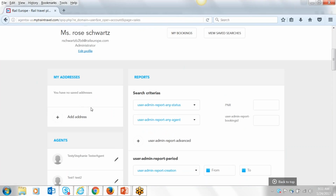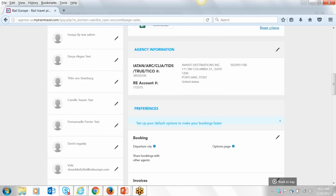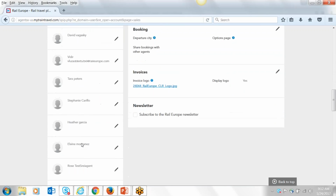These addresses also can be for a specific client. So you have one client that keeps coming back to you all the time, maybe a corporate traveler, a business traveler, that you need to send these documents to at a specific address. You can add that address here. What the admin or the manager also sees is all of the agents that are registered under the agency.